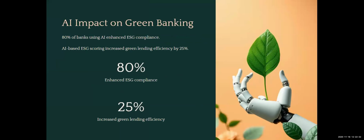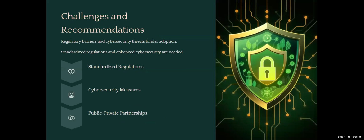So I will share the impact on green banking. 80% of the banks have been using AI-enhanced ESG compliance and AI-based scoring. Green lending efficiency has improved by 25% after integrating AI-based ESG scoring. This demonstrates that AI enables banks to operationalize sustainability rather than treating it only as a policy requirement.